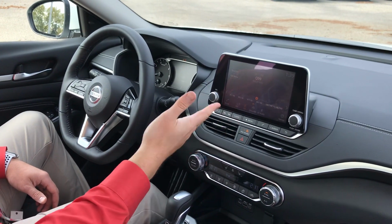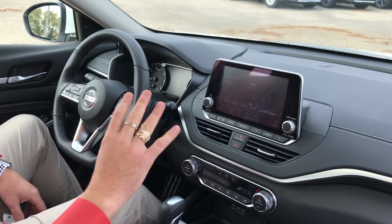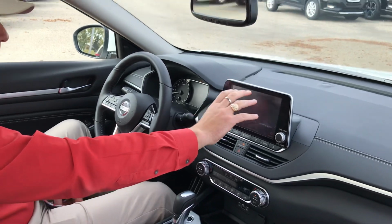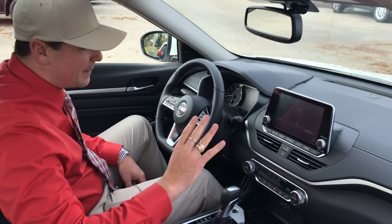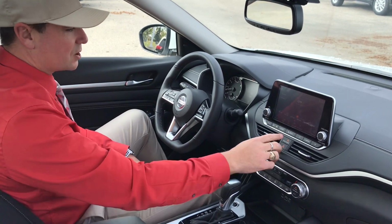The other thing it has is Apple CarPlay and Android Auto. I love those features. That means it can turn your smartphone into a replica right up here. If you want to use Google Maps, iMaps, anything like that, it'll come right up there for you. Now you have navigation in your vehicle as well, which is awesome.